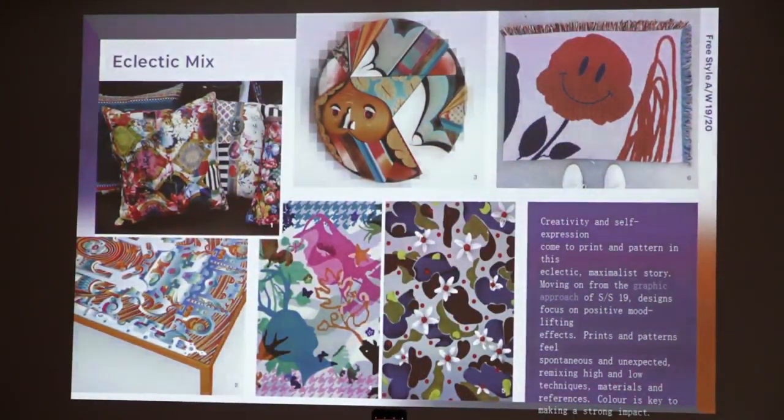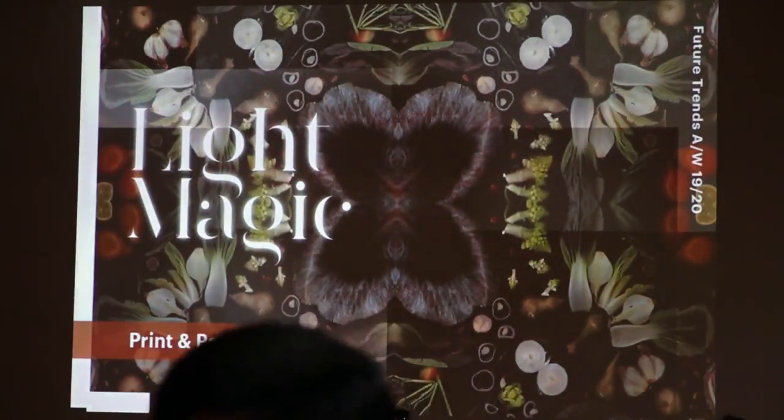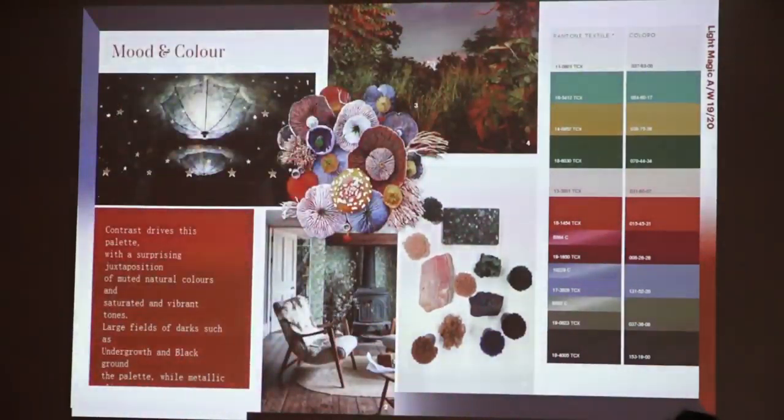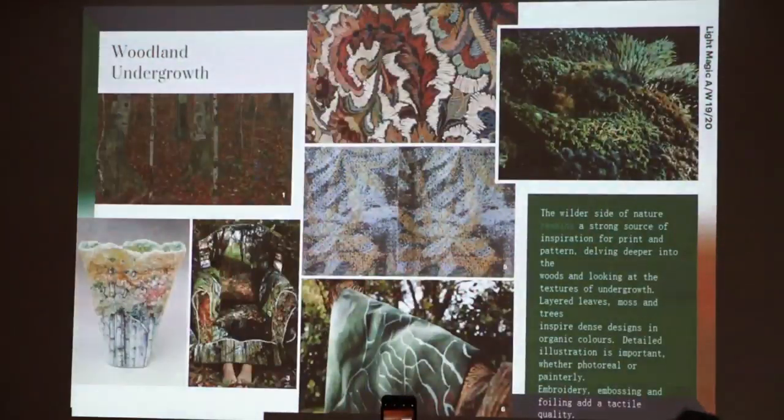Next is eclectic mix. Alright, okay. We conclude. The other is the eclectic mix. Now, just put together, and then the night, and then the woodland is about the wood. Next, woodland. I think, woodland, but dark, it's like midnight.